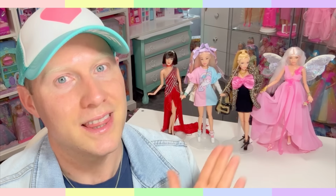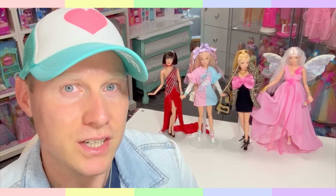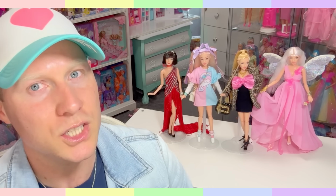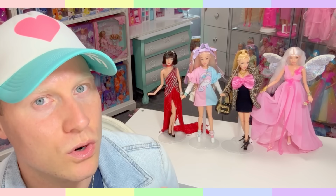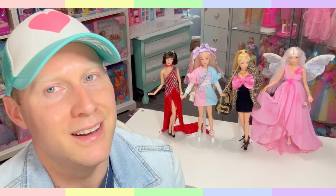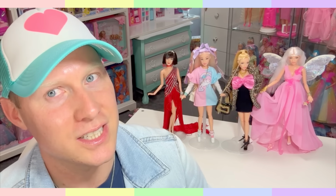So of course, let me know which look was your favorite. Do you have a favorite out of these four? Did you get these fashion girl dolls? Or did you get one of these four? Did you get all four? Or are you just not a Defa Lucy lover?